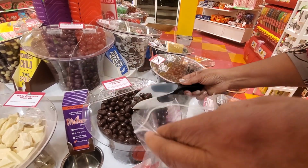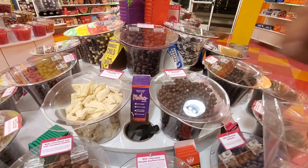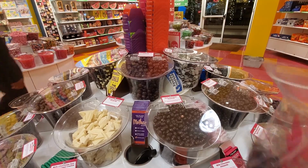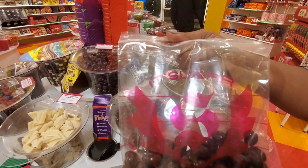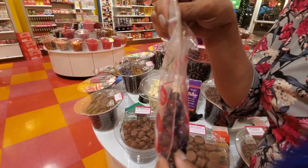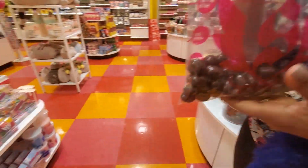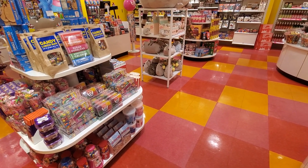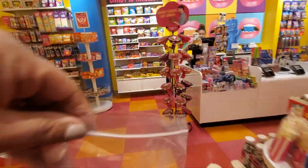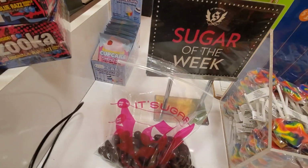Okay, I'm gonna get just a little bit more. Okay, and of course you close it back, put that back in there, and you seal it. I'll put this on. So this is chocolate covered almonds, okay? And I believe this chocolate covered almonds is, we'll find out once we get to the register, okay? All right, let's go over here to the register.